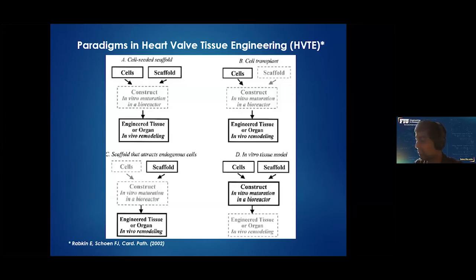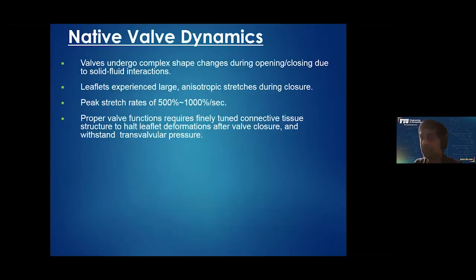Okay, so I'm going to talk a little bit more about these things. I mentioned that native valves are extremely mechanically connected. Valves undergo complex shape changes. They experience a large degree of stretches, which are totally anisotropic. So in other words, there's directional dependence on how they stretch. The stretch rates can be as high as 1,000% per second.